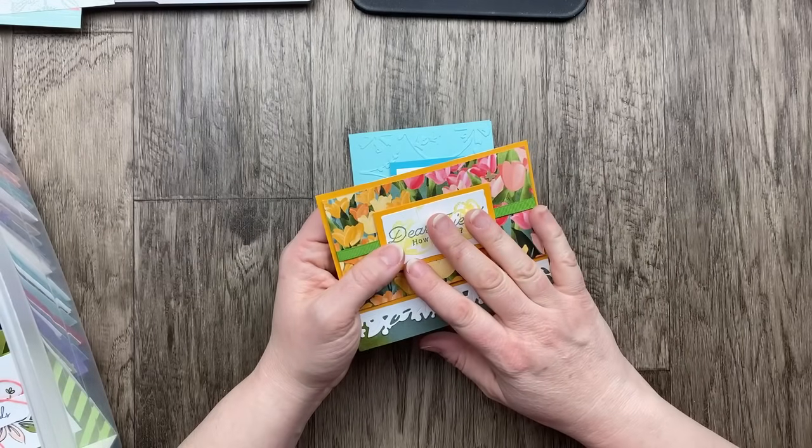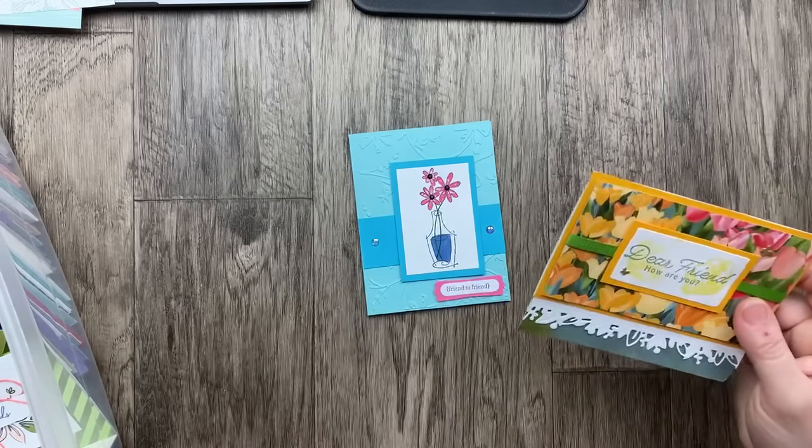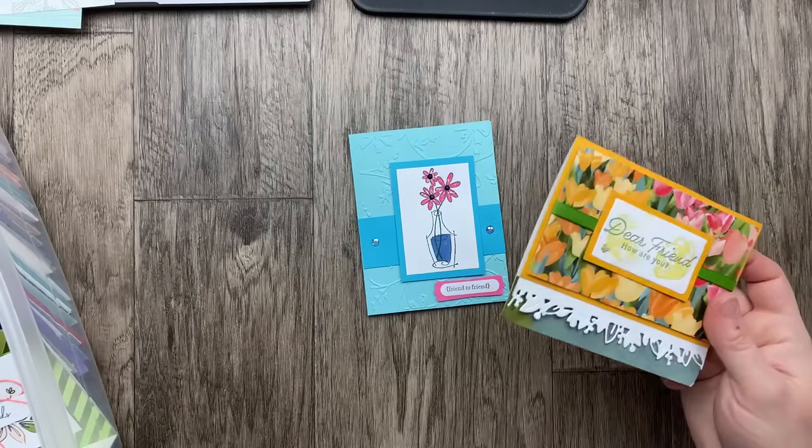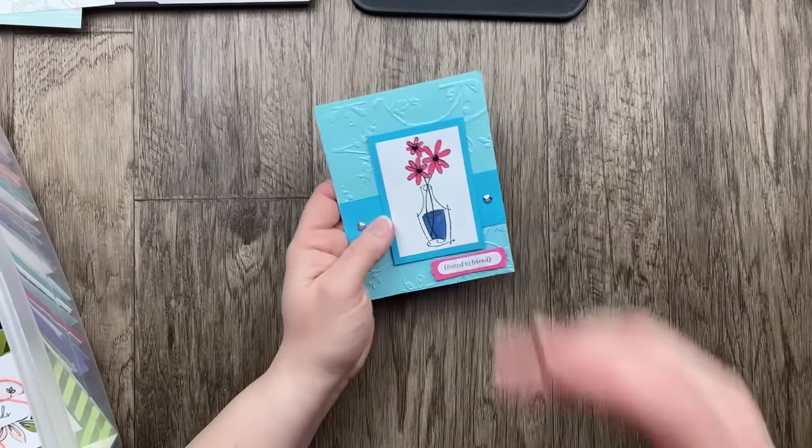I think there was a card from Merna, and you'll have to remind me, one of you, Merna or Marita, you're mother and daughter, if I'm remembering right. I've got to stick your cards together and remember to do that.